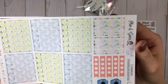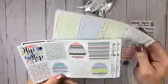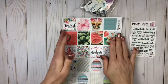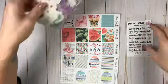What was in the bottom washi. Love it, love it, love it. These are so stinking precious. Okay, so there's the kits that I got.